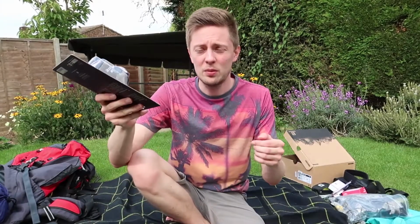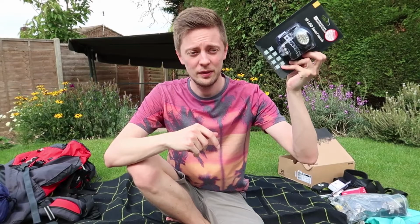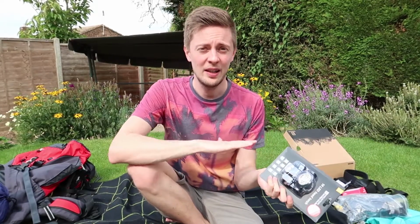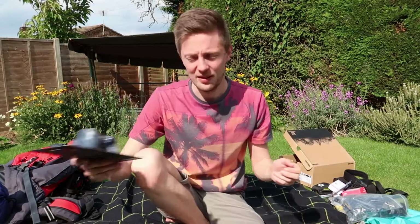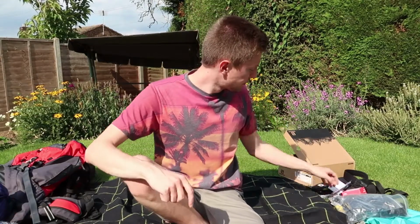But I've also got a head torch. Now when I went to Costa Rica, I did do volunteer work with sea turtles, and they needed you to have a red light, like red LEDs. But this is just a standard white LED head torch. But if you are doing volunteering with animals and stuff like that, bear that in mind, because they do expect red lights, because it doesn't disturb wildlife like other lights do.